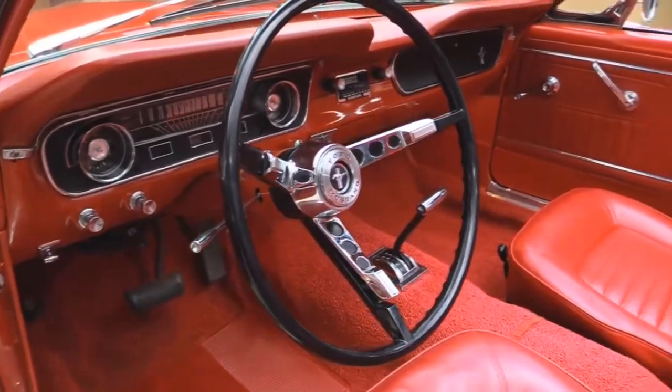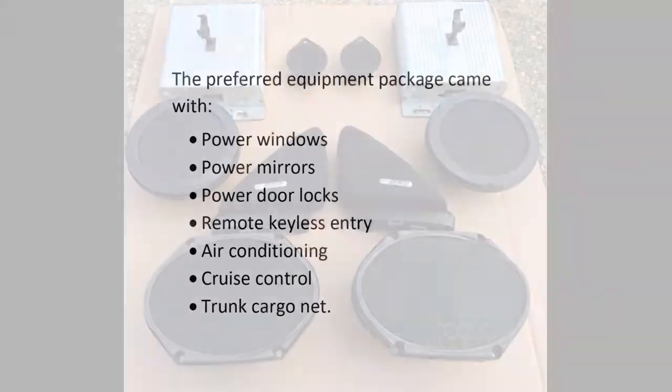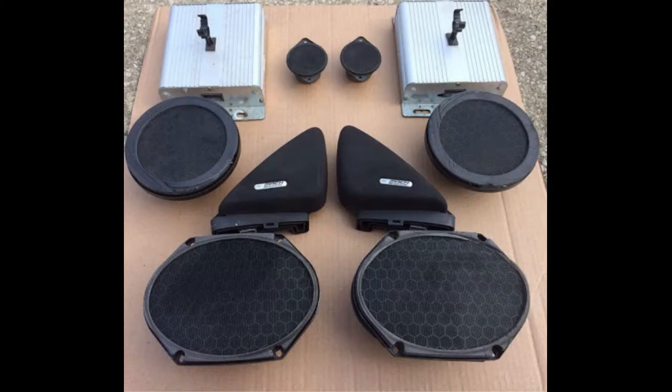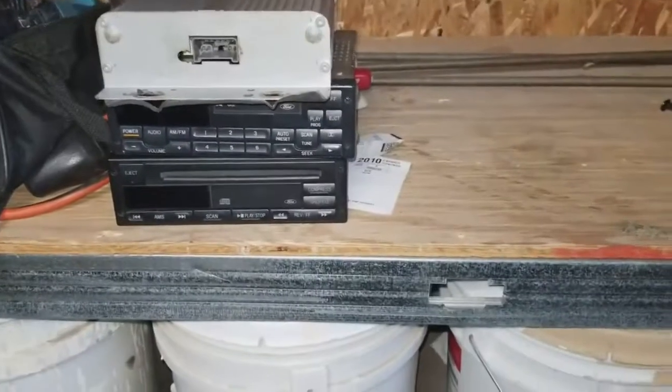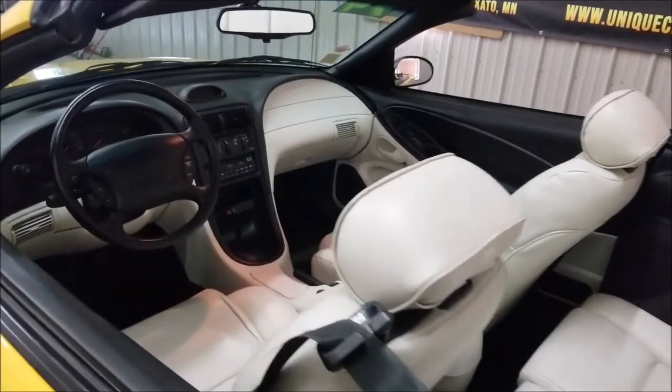The 1994 Mustang option list was long. The preferred equipment package came with power windows, mirrors, and door locks, remote keyless entry, air conditioning, cruise control, and a trunk cargo net. The Mach 460 230-watt multi-speaker sound system with CD player was also an option. All 1994 Mustangs received front airbags.